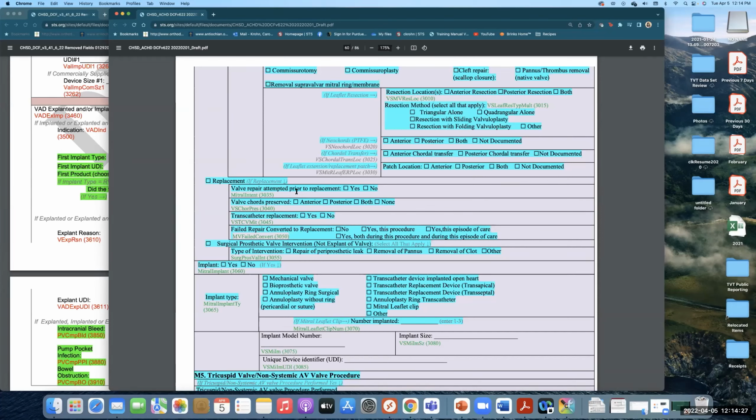So you're going to code the replacement for this case, and in the replacement you'll be documenting that a valve repair was attempted prior to the replacement. You will not actually be documenting the attempted repair, just that it was attempted. You do that here underneath the replacement. And then it asks about preservation of the valve cords and if it was a transcatheter replacement.